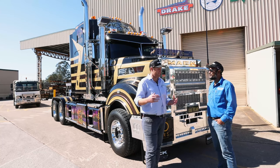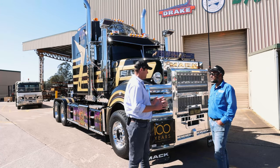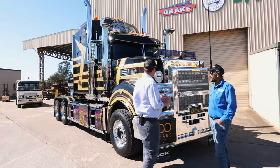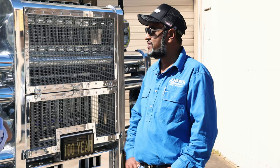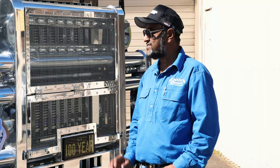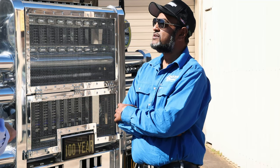Everywhere you look on this truck, literally every single part has something unique about it. Everywhere you turn, there's something new, the detail. Everything's very unique and thought of. And with the paint, tell me about the paint.